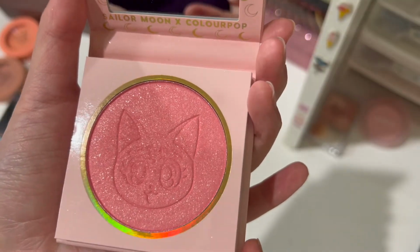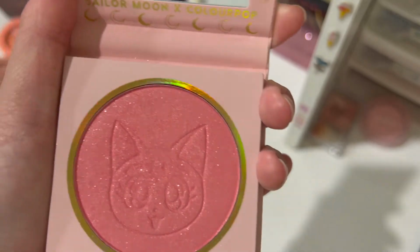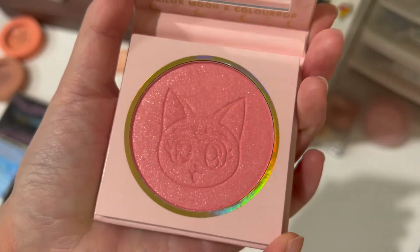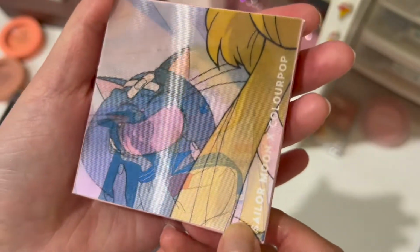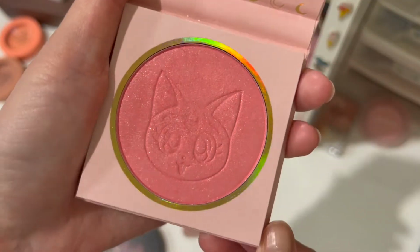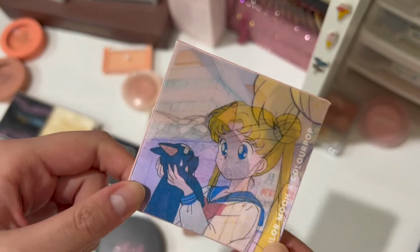This one is one of these blushes where I don't reach for it a lot, and I know I don't reach for it a lot. However, I do want to keep it for memory's sake, and also the packaging is just really gorgeous. I loved Sailor Moon growing up, so this is just something I'm going to keep for memory's sake, but I know I won't get too much use out of this one.